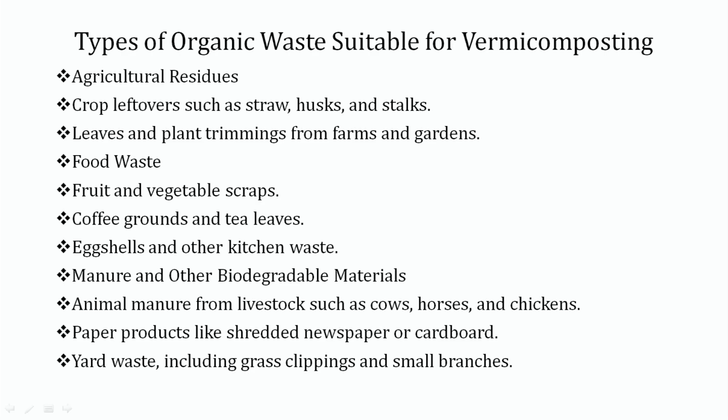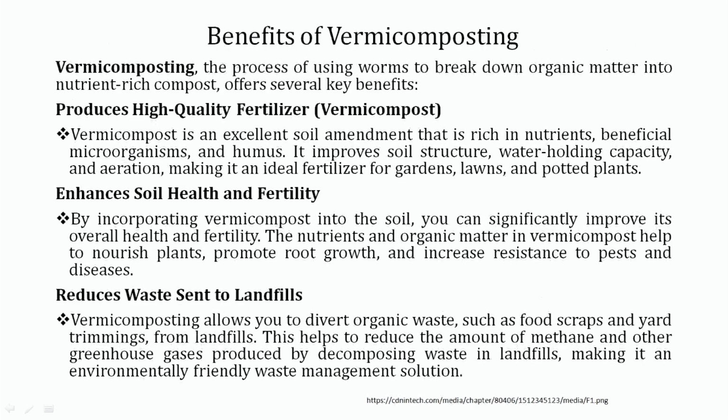We can also use poultry industry waste like eggshells and other poultry excretory material, manure and other biodegradable material, animal manure from livestock such as cows, horses, chickens, and paper products like shredded newspaper and cardboard. Thereafter, yard waste including grass clippings and small branches can also be utilized as raw material for vermicomposting. What are the different benefits of vermicomposting?